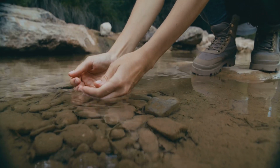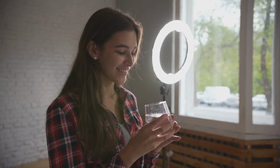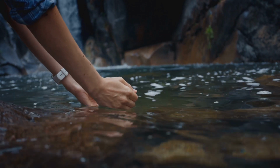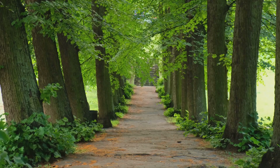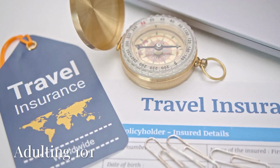That's where our trusty sidekick comes in, the portable water filter. These things are lifesavers, literally. They turn even the sketchiest looking water into pure, refreshing goodness. No more relying on overpriced bottled water or risking a nasty stomach bug. Plus, it's good for the planet. We're all about those sustainable travel vibes here.